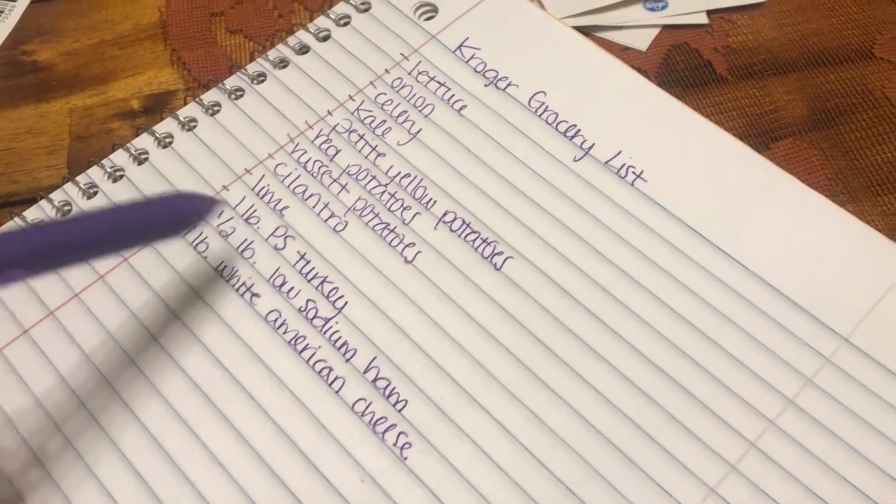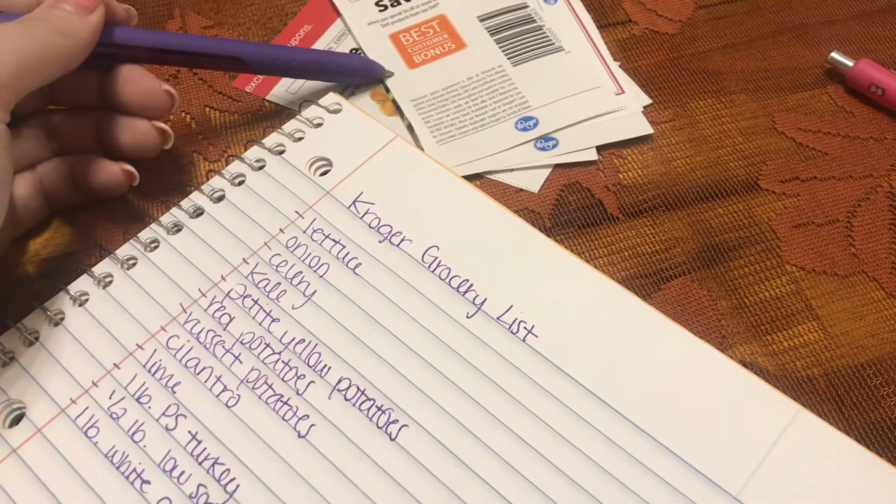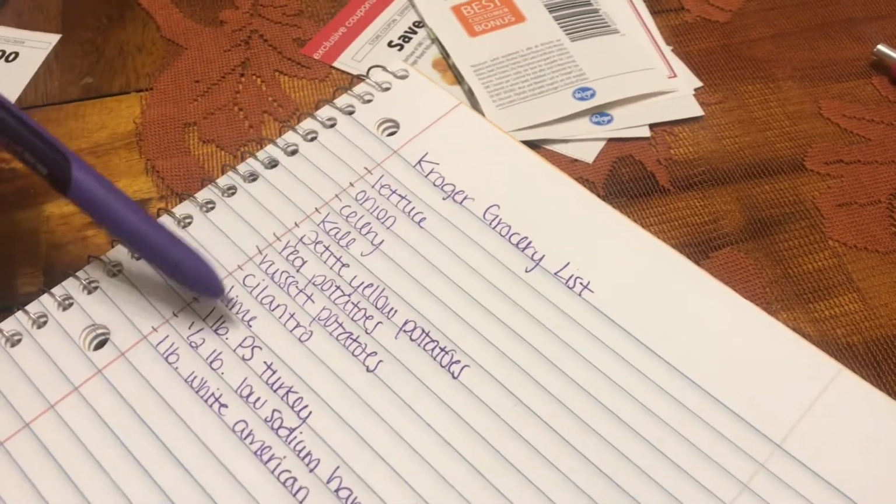So that's what I do to make sure that I keep my coupons organized and to make sure that I'm utilizing them the best.